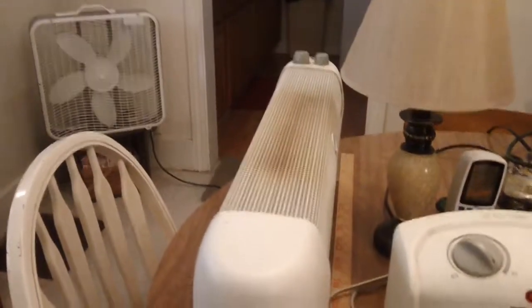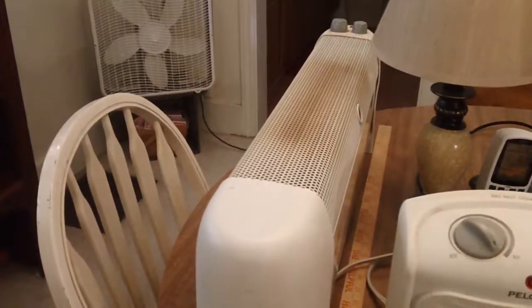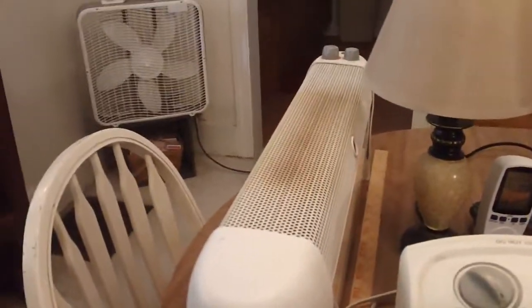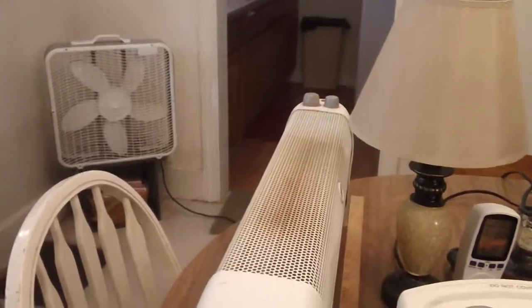These medium-sized heaters just have more surface area for heating. They can heat larger areas, but still, they have the vertical heating. The heat from this has no fan. It relies on convection, goes straight up to the ceiling. Once enough heat reaches the ceiling and pools, it'll start falling down the walls.